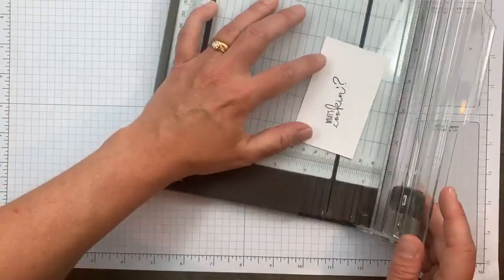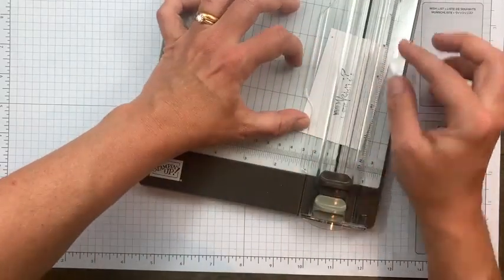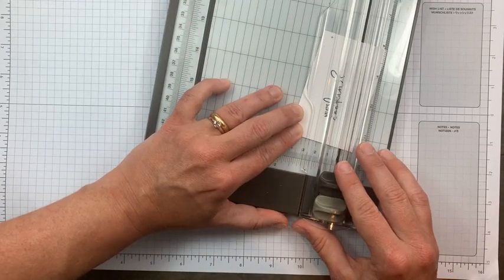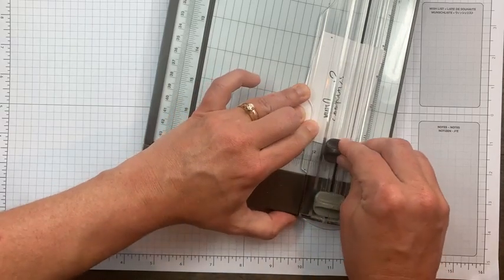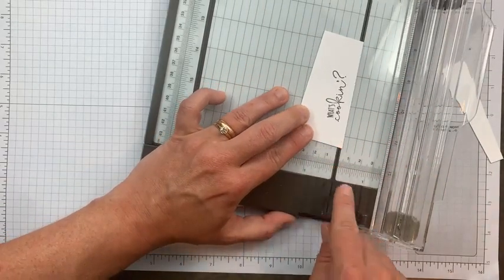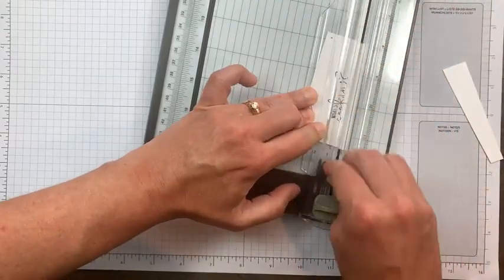So what I do is I put my cardstock down, and then I slowly pull it away until I think that the words are straight. Okay, now if I don't cut this straight, then we really have problems. Okay, so then I cut a straight line underneath that. It should have been shorter. Let me trim it again. I don't want it too long, especially if the space I'm working with is shorter.